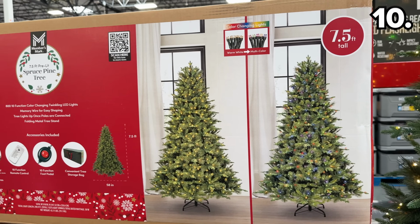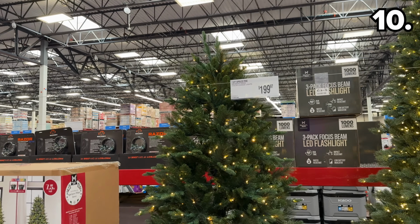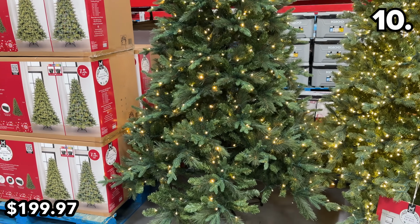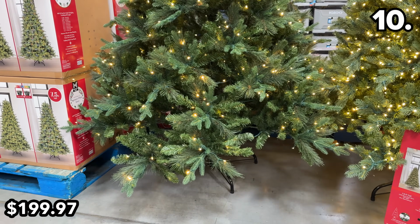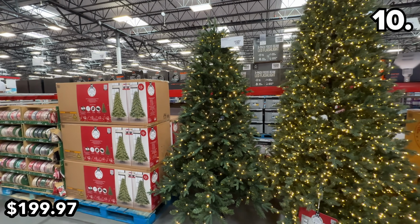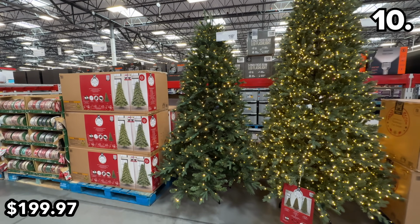For my next point, I retract something I've said about Christmas trees in the past. This 7.5-foot spruce pine for $200 is actually an excellent deal. I typically advise shoppers to hold off making such a purchase so early, but if you need one, it's much fuller than the trees you'll find from Lowe's or Home Depot around Black Friday.